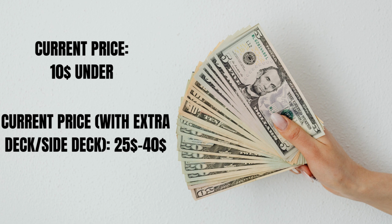So the point is, I looked it up to double check. I wanted to make sure I wasn't wrong, and yeah, you can definitely build one for under $10. You just need to find the right seller. Cards are only like 10 to 11 cents a piece, and that's fantastic for what the deck does. So I just want to put that out there for you guys.